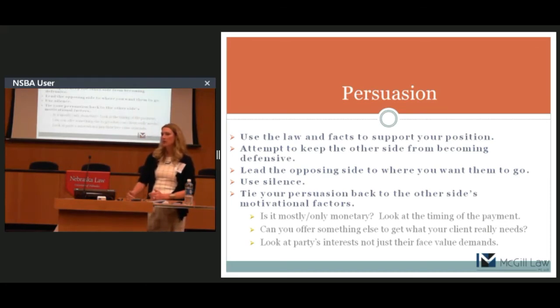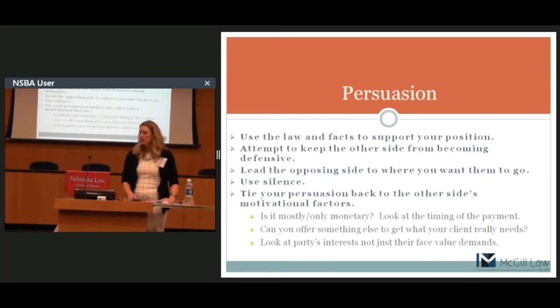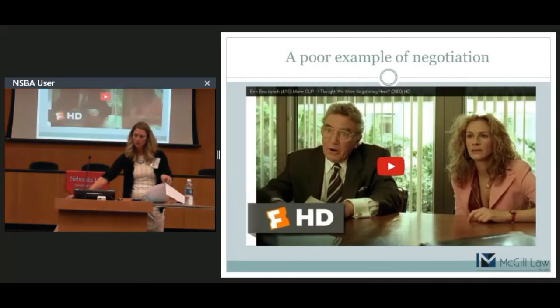That happens in person a lot more than in writing. But if you're sitting across the table from someone and they're giving you offers or making demands that are unreasonable, don't feel obligated to make something back. Silence can be a factor. And always tie your persuasion back to the other side's motivational factors. You should have known these, you should have figured these out at the beginning, so you want to make sure that you're always looking at those when you're trying to figure out how to be persuasive.